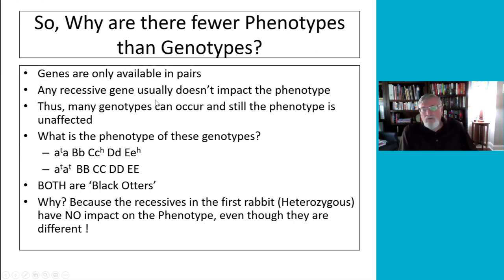And again, the dominant gene generally takes care of the appearance of the animal. So what's the phenotype of these two genotypes? Well, if you look at these two, you say, well, look, they're different there, they're different there, they're different there, they're different there, they're different there. Wow. What are they? Well, in the big scheme of things, they are all black otters.